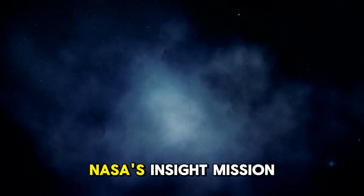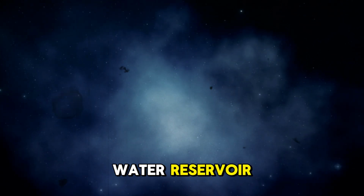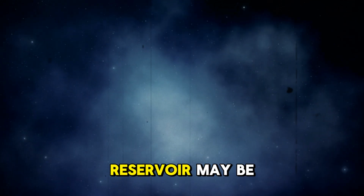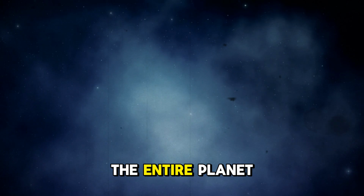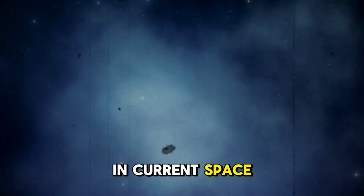The data from NASA's InSight mission suggests the urgent conclusion that a massive water reservoir lies dormant beneath the surface of Mars. In fact, the reservoir may be enormous enough to flood the entire planet. This is one of the most remarkable reports in current space science.